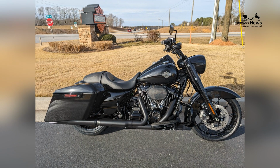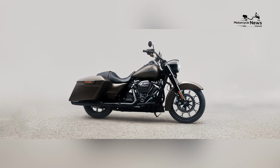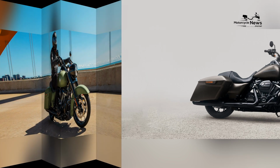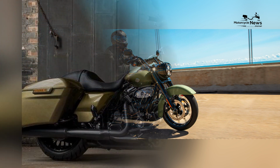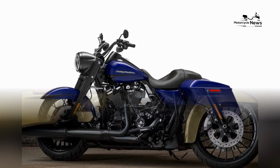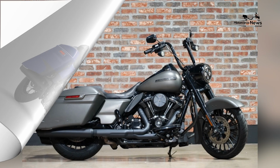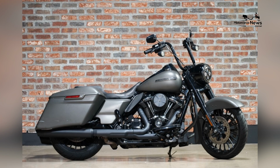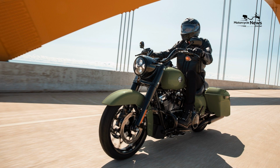Tonight, we're diving into the world of cruiser motorcycles, specifically those that excel in long-distance riding. We have a real gem to showcase, the Harley-Davidson Road King. This iconic American cruiser has been setting the standard for touring motorcycles for decades, and the latest model is no exception. Background and description. The Harley-Davidson Road King is a powerful and comfortable touring motorcycle designed for long-distance travel.